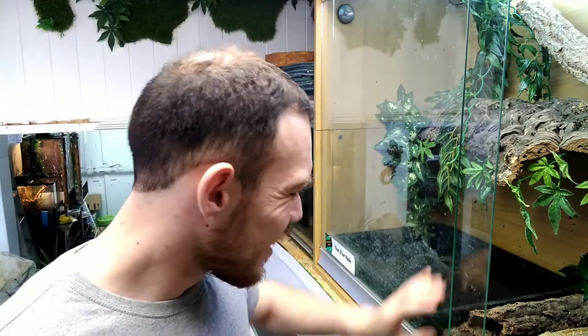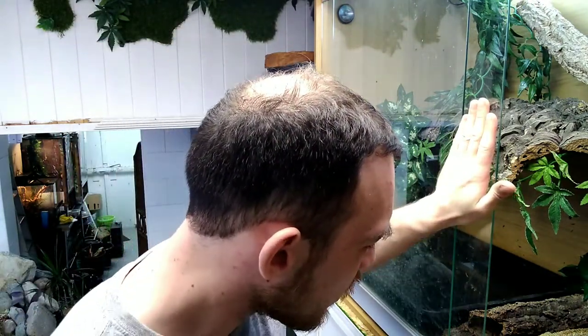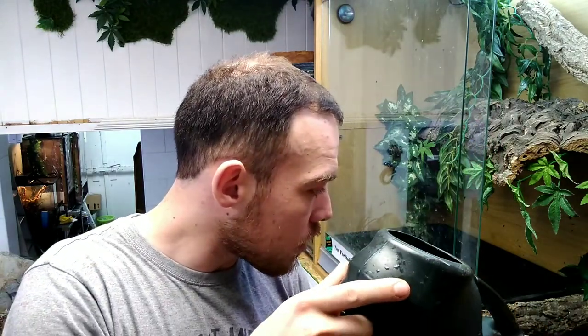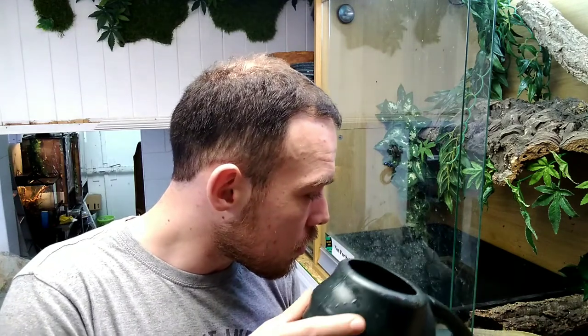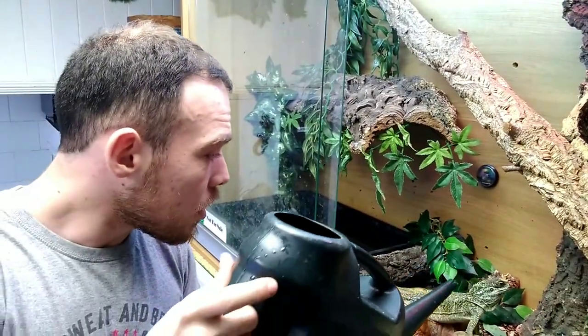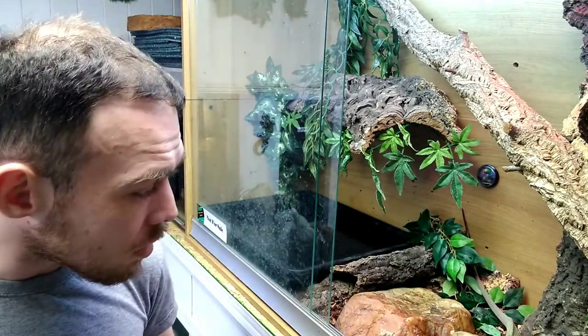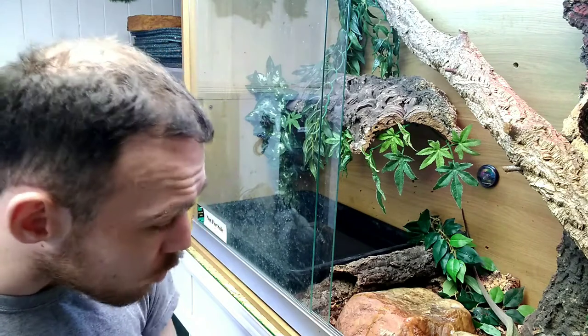So I'm just doing his water bowl now. Are you having a drink? He tried to attack the water. Definitely a hungry boy today, aren't you? Should we give you a bath? Do you want a little bath? He's attacking the watering can. No? You don't want a bath? He usually likes having a spray. He doesn't like the watering can though. He prefers the spray.